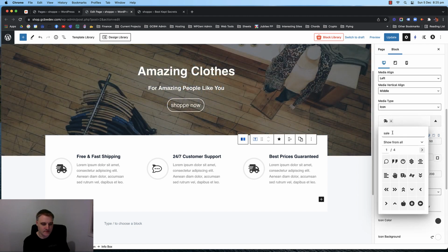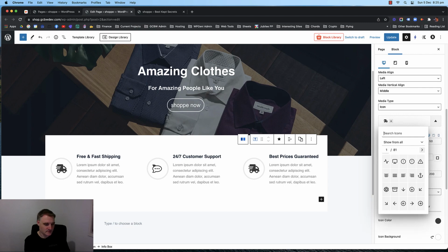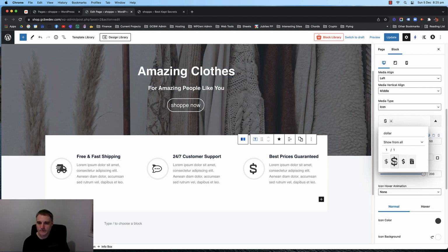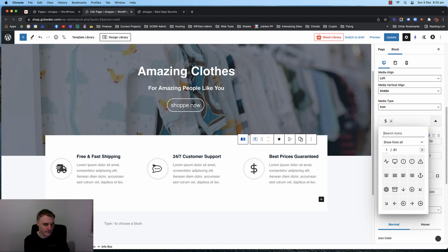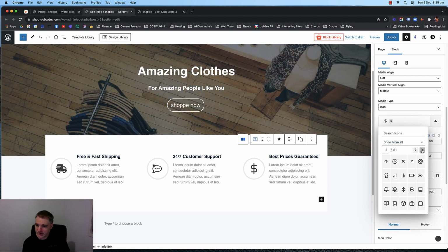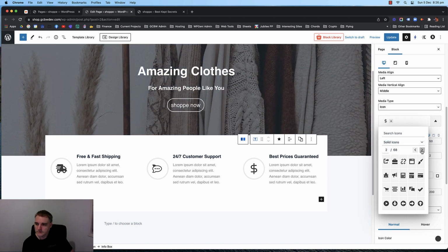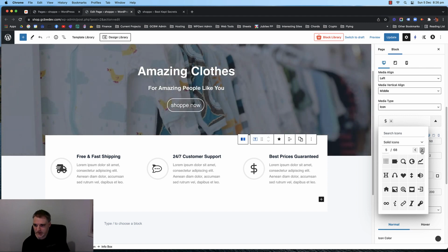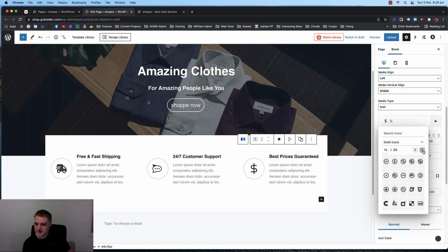Oh, I do use a particular icon, but I can't remember what it is. It's got like a little $ in the middle with a chat bubble. Okay, let's just go through all the icons. I mean, you could use a love heart. I guess that's one way of doing it. But there is a particular icon that I have used, which has a chat icon with a $ in it. It's really cool.